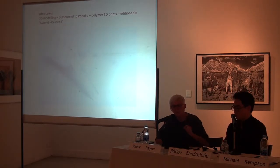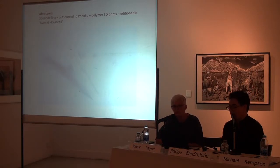So Alex Lewis is included in the exhibition. There are a couple of very beautiful aquatint depictions of impossible staircases. As well as his print work, he's explored three-dimensional printing using photopolymer, and I've included a couple of those images.